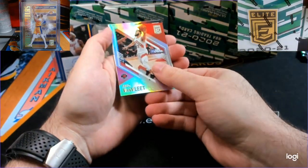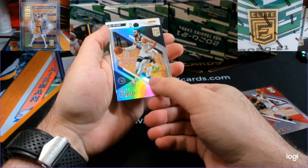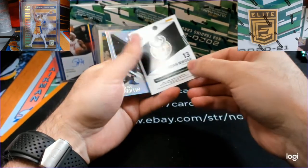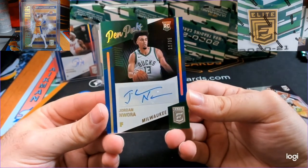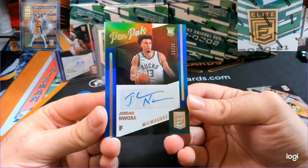Let's see who the other one is. Fred, rookie, and Milwaukee. Please be good. Please be good. Please be good. And not terrible. Jordan Nwora, rookie auto out of 35. Number 12 of 35 for Milwaukee. Pen pals. So close.